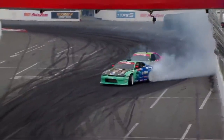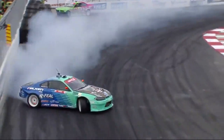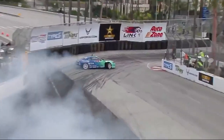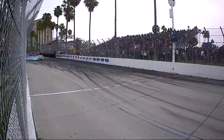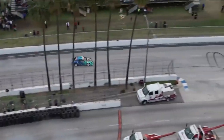Odie, look at that angle, but Rome Charpentier. No. And Rome Charpentier goes off course. Could have been a lot worse there for Rome. That could have been awful, but he seemed to have saved it. Just glanced the wall, a light touch of the tires. And this is how it unfolds.